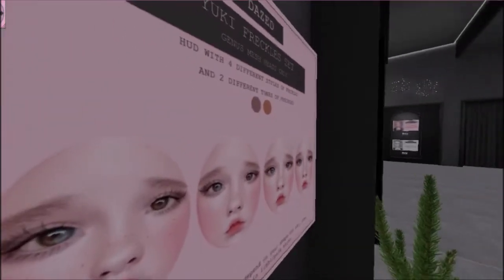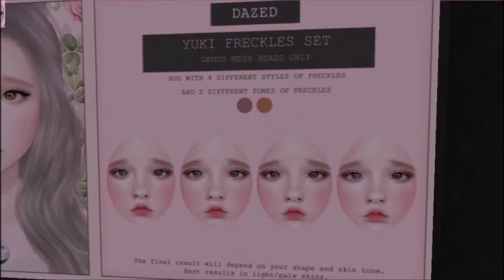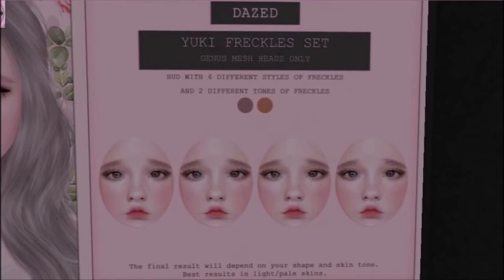Okay. I can't tell, it says... What are you? This is for Genesis... Okay, Genesis Heads. It's Genesis Mesh Heads only. Head with four different styles of freckles. And oh, it's a skin! Oh, two different tones of freckles. Okay. Or a flyer, sorry.